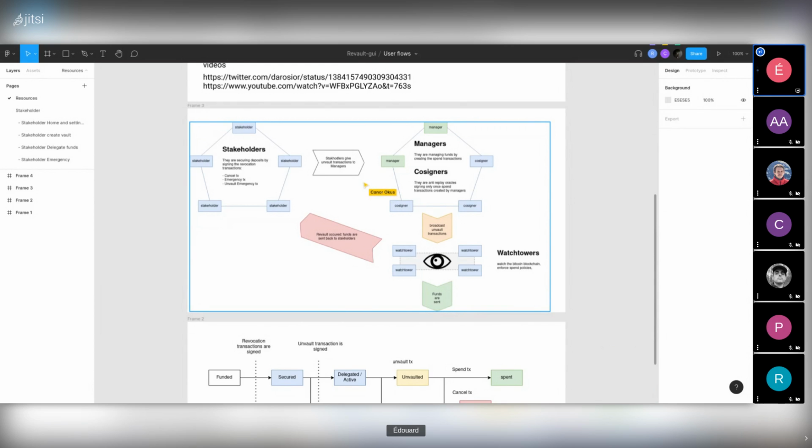And when they consider that managers can have some funds, they give them what we call the unvault transaction. The manager doesn't have to broadcast it when he has it, because if he broadcasts the unvault transaction, the watchtowers will say, "Hey, the funds are moving. We don't know yet where, so we are canceling the transaction, and the funds go back to the stakeholders multisig." The stakeholders give the unvault transaction to the managers.